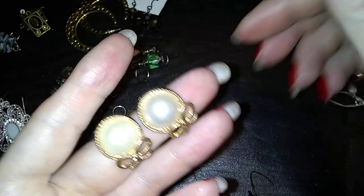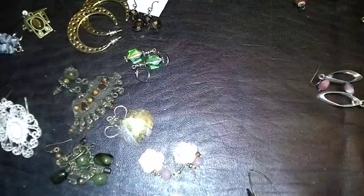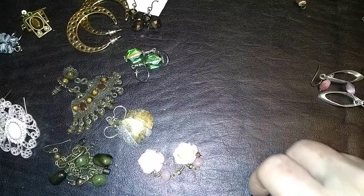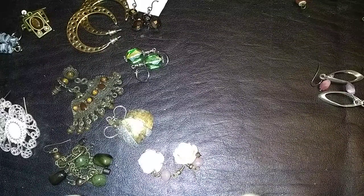So, here's some little pearly ones with bows. They're very conservative. They're conservative with a cutesy bit. Why do I never think of this stuff when I'm doing my descriptions? Because I'm not talking. I'm generally more eloquent when I talk than when I write. Unless I'm writing a big, long thing, and then I can get into the stream of consciousness where you're typing as fast as you're thinking, if you know what I mean. Thank goodness for typing class in the 80s.